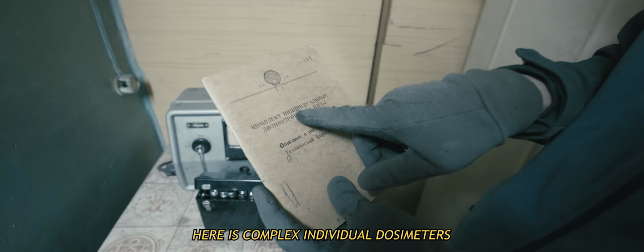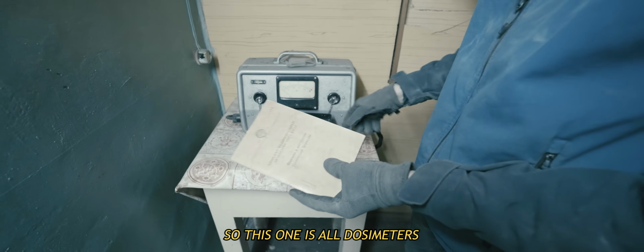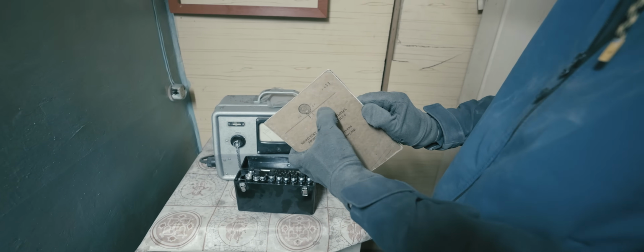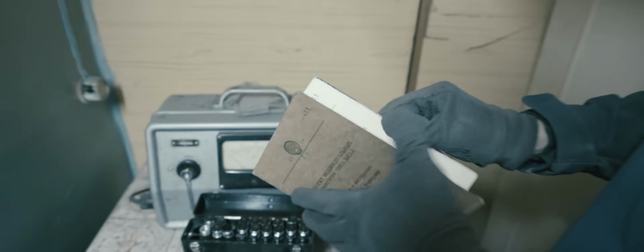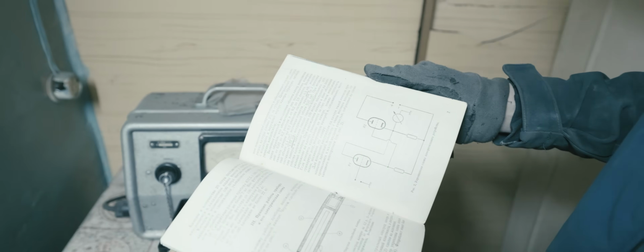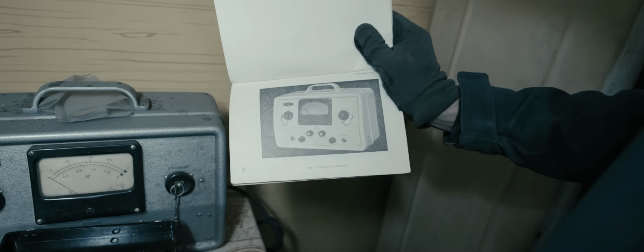Here is complex individual dosimeters. Yeah, so that's individual. Yeah, got it. So this one is all dosimeters. USSR. So yeah, this is how to use it. Looks like it. It does.